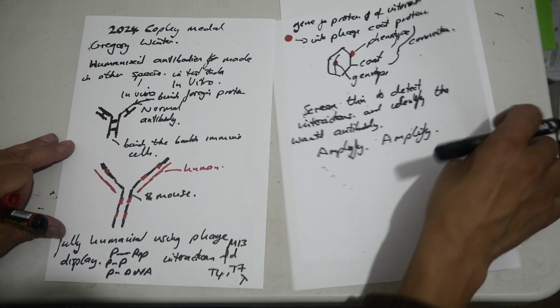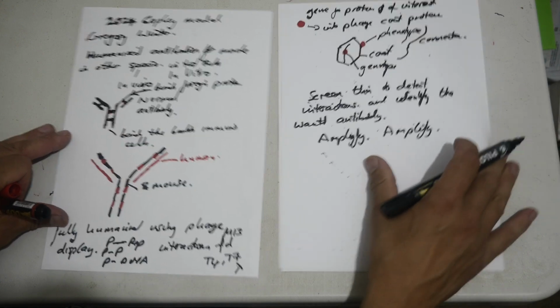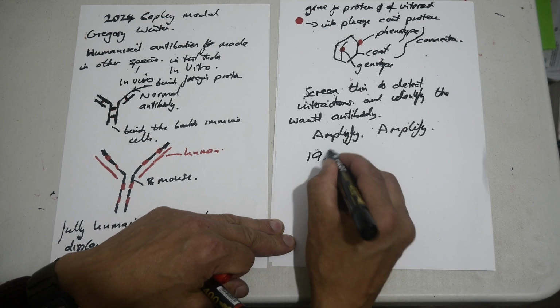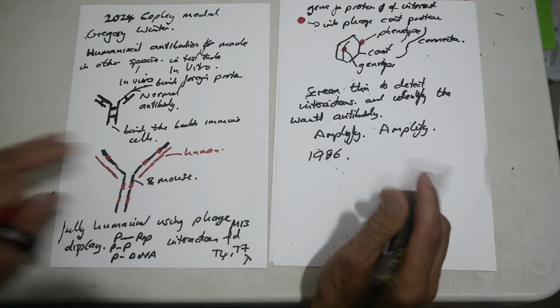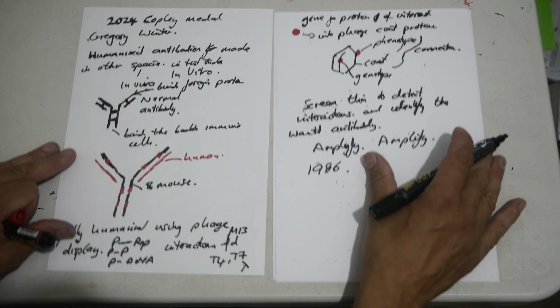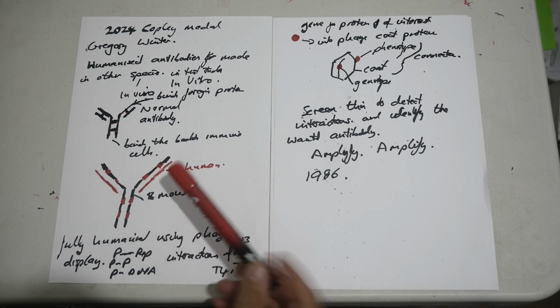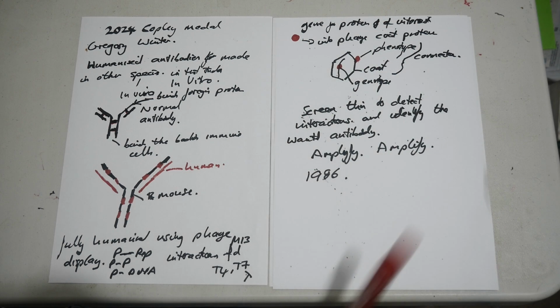It's very clever and very creative, and he started off doing it, I think, in 1986 onwards, so it was a long time ago. But yeah, that's what he did. It's just a very brief summary of it. This is very diagrammatic, and this is just a very brief summary of the process.